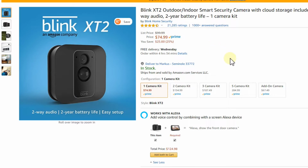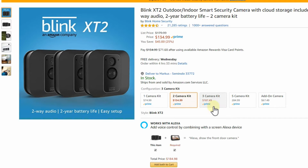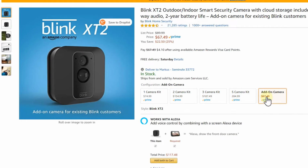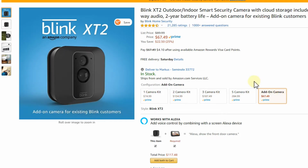By the way, the discount is basically 25%. It's not only on the one camera kit. Kit means the camera plus the connection module. There's also the two camera kit, two cameras with one connection module, 3 camera, 5 camera, and the add-on camera, $67 instead of $89. That's just the camera if you already have the connection kit. So if you're buying one of these, just make sure that you are buying the right stuff.